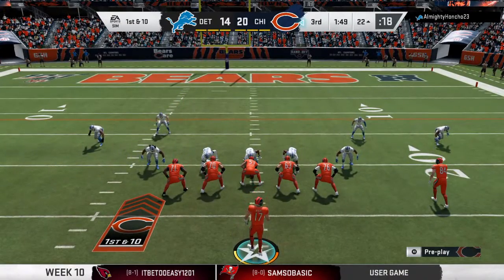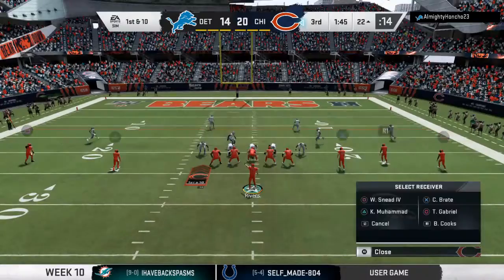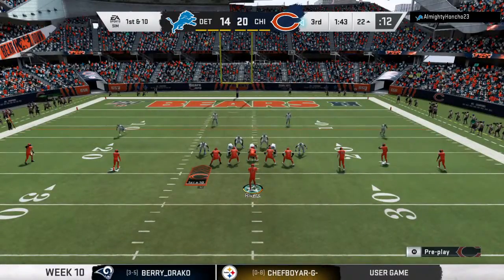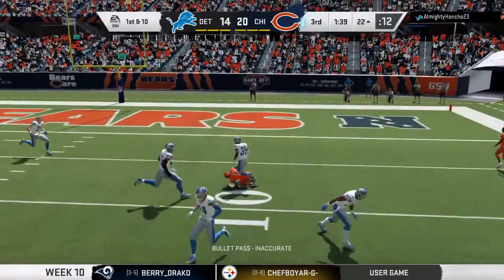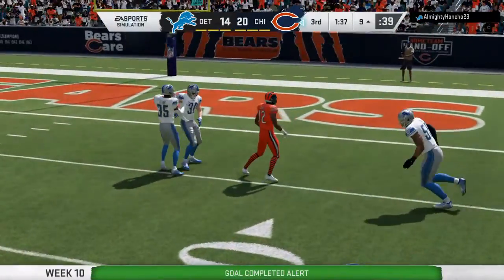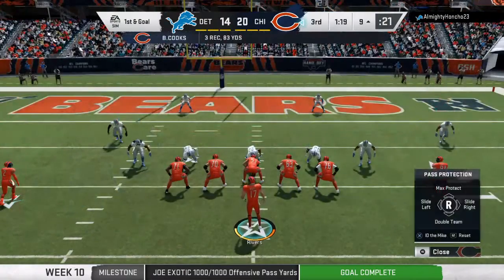He reads defenses so well, doesn't he? He really does, and the best part about that play for him, I don't think that was his primary target. I don't think so either. I think he had the read, figured out where the blitz was coming from, and went to a secondary target for a really nice gain. Another nice gain, 13 yards that time, and another first down.